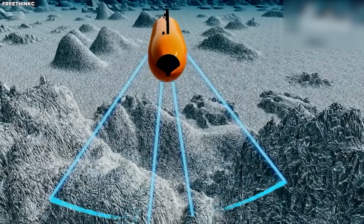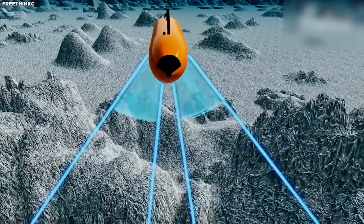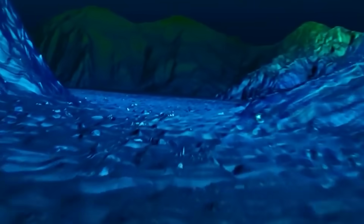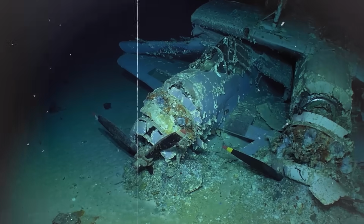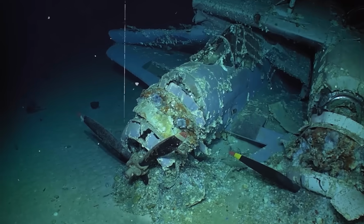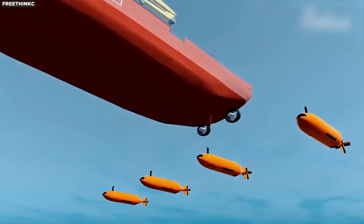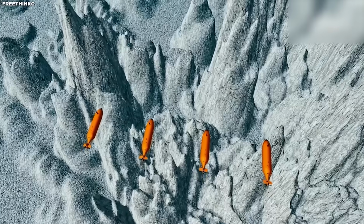Satellite-based gravitational mapping also played a crucial role. By measuring subtle variations in the Earth's gravitational field, scientists could identify areas where dense objects, potentially aircraft, rested on the ocean floor. This technology, initially developed for geological surveys, proved invaluable in narrowing down search areas.